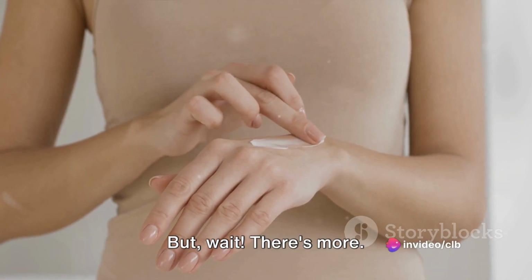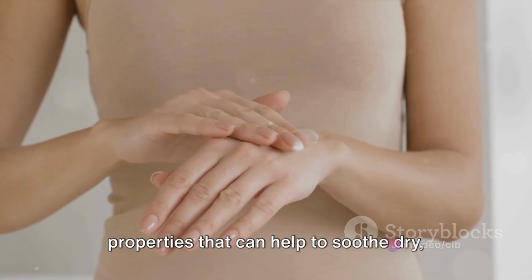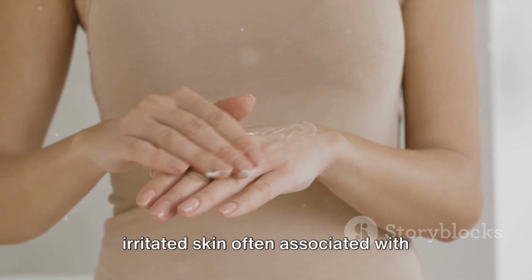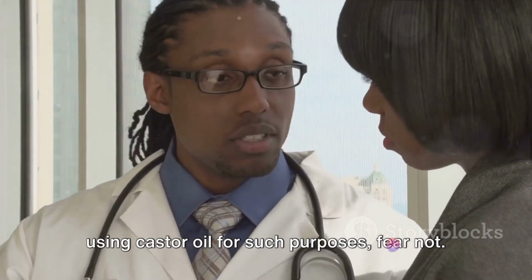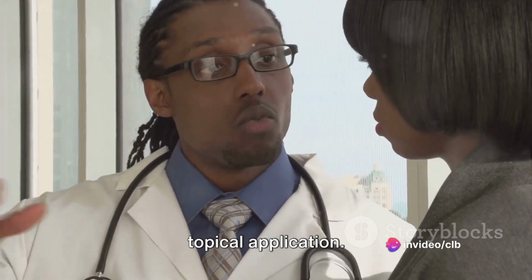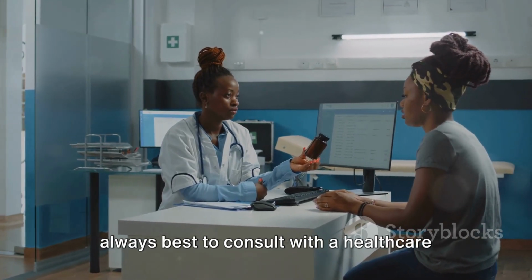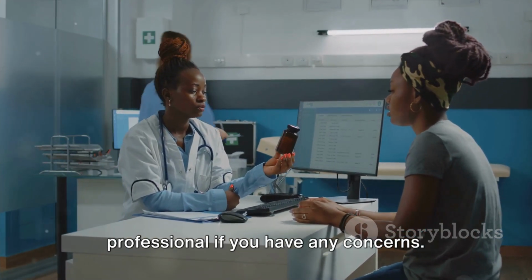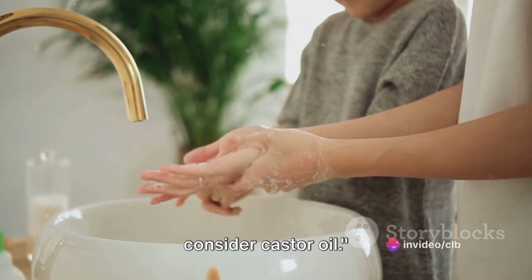But wait, there's more. Castor oil also possesses moisturizing properties that can help to soothe dry, irritated skin often associated with fungal infections. And if you're worried about the safety of using castor oil for such purposes, fear not. It's generally considered safe for topical application. However, as with any treatment, it's always best to consult with a healthcare professional if you have any concerns. To keep fungal infections at bay, consider castor oil.